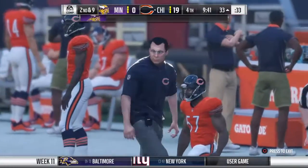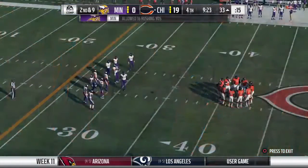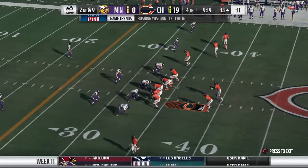What were you thinking there? Why? Did you have a certain play call? Were you confident in your defense? Oh, yeah. Why? It's going to keep coming up. Yeah, no matter the scoreboard, just tough to justify.